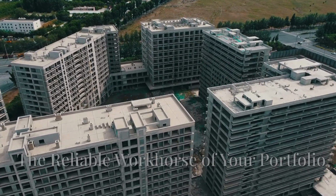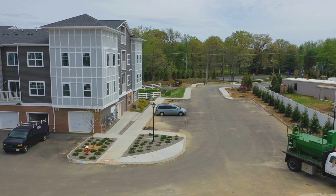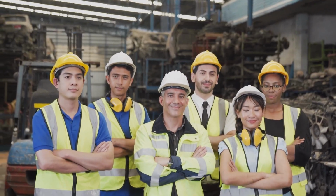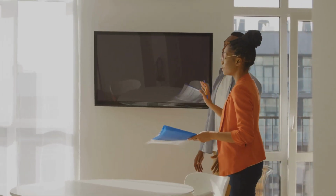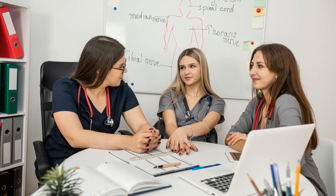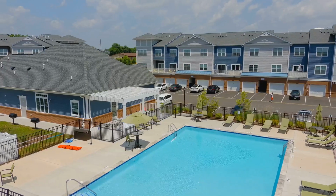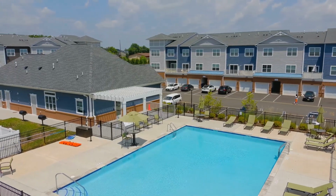Class B is the dependable workhorse, 15 to 30 years old, in good neighborhoods and appealing to the backbone of the workforce. These properties offer solid cash flow and a stable tenant base. Teachers, nurses, and young families. Amenities are functional, not flashy.